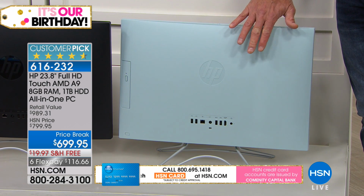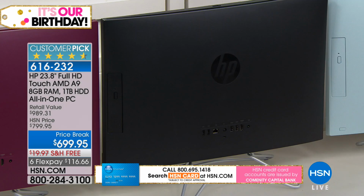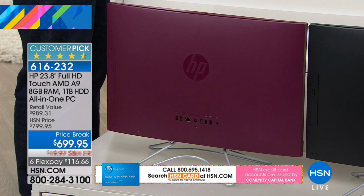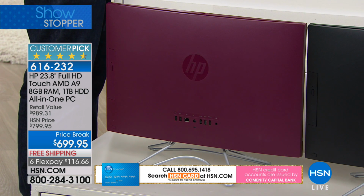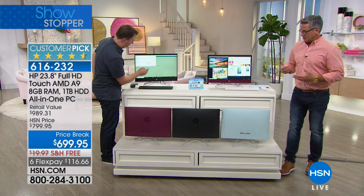This one, I only have 100 left, Rob. 100 left in mint. I have a few hundred remaining in the black. And then I have a few hundred remaining in that burgundy color. That is it. These are going to go. 130 people have already ordered it. I've got about 500 or 600 left. It's free shipping today.